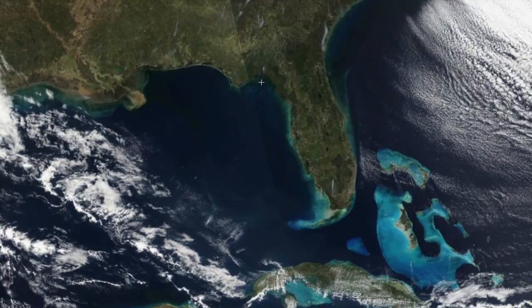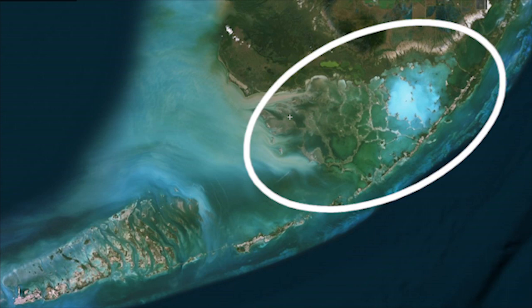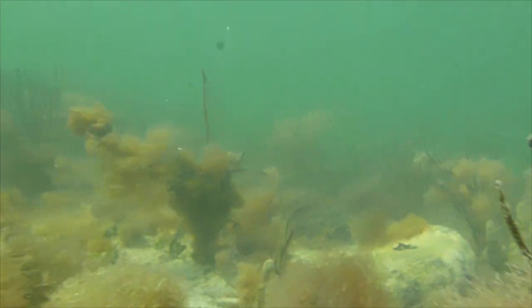Scientists listen to the ocean's habitats in order to measure the health of those habitats. It gives us an idea of how the ecological communities are doing. For our study, we were interested in examining the soundscapes of the three most important habitats of Florida Bay: the mangrove islands, seagrass beds, and the hard-bottom habitat.